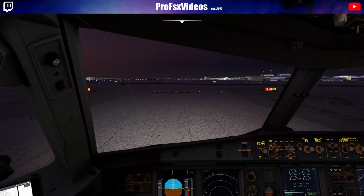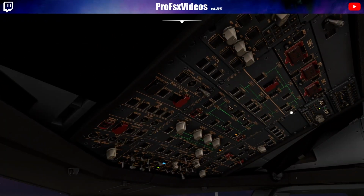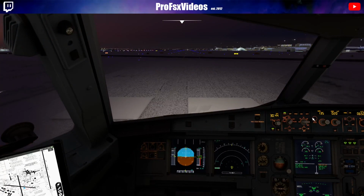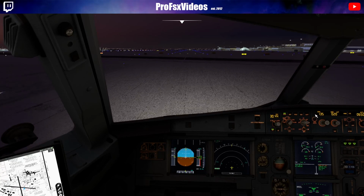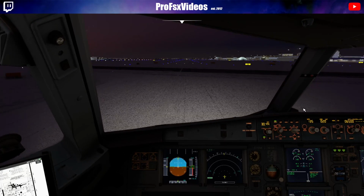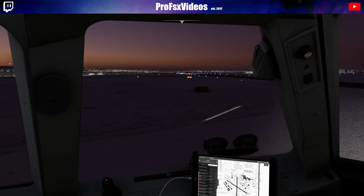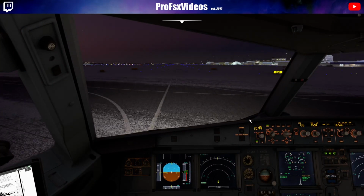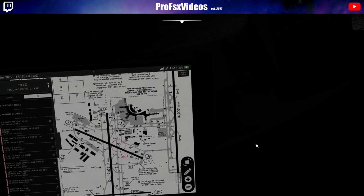Air Canada 235, line up and wait, runway 34, right back. Yellow electric pump is on. Back at runway 34, line up and wait, Air Canada 235. Take Charlie, Juliet, and then Golf for apron 1.